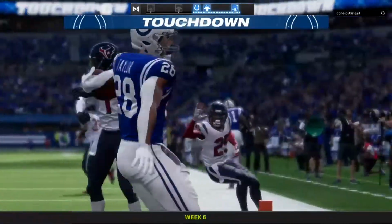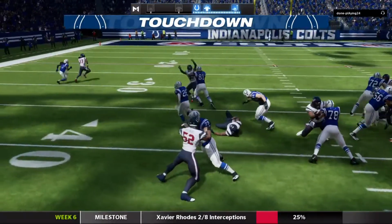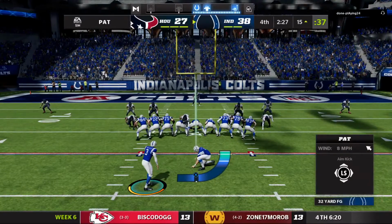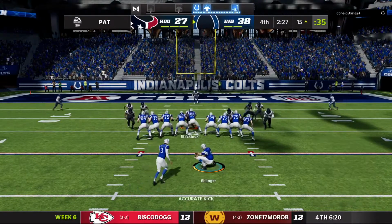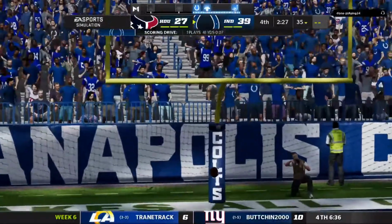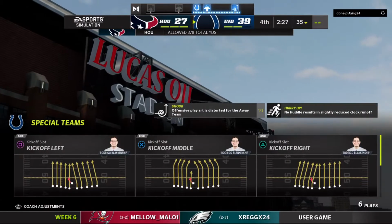Touchdown, Indianapolis! Jonathan Taylor, 41 yards. And the Colts look like they're about to put an end to their 2-game losing streak as they add on to their lead. Extra point by Blankenship is up and good, and it gives his guys a 12-point advantage.